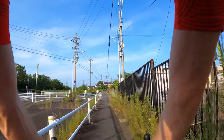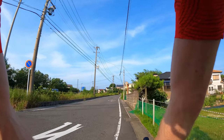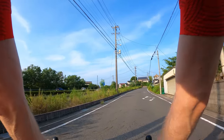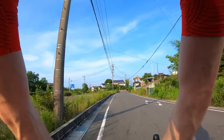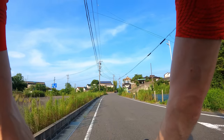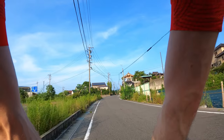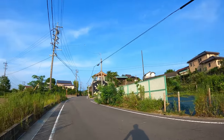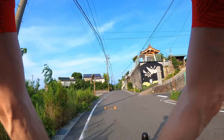It's having us veer off to the right here. Let's get over to the left side of the road, which is the right side of the road here in Japan. Passing through another little old style neighborhood here. Some cool design, the temple.